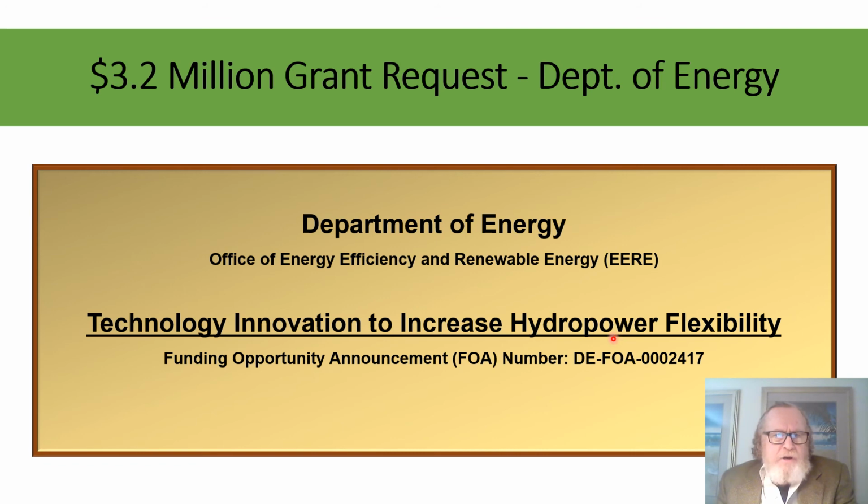To get the process started, I've applied for a grant with the Department of Energy. The Office of Energy Efficiency and Renewable Energy at the DOE put out a funding opportunity announcement last month for technology innovation to increase hydropower flexibility. So I sent in a grant request for $3.2 million to build the Davis Dam, Bullhead City project. And regardless of how the money comes, we need to make Arizona clean electricity by 2050. I can do it by 2036.